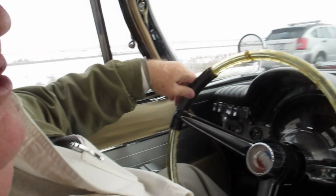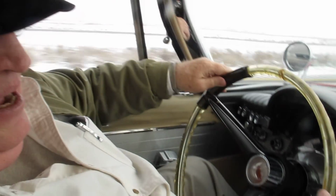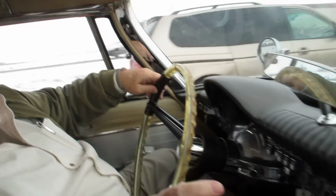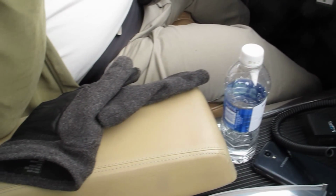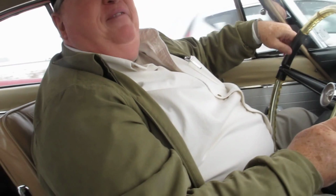So anyway, look around this interior a little bit. We have a big console down the drive shaft that goes all the way through to the back seat, making for two big bucket seats in the back as well. But the driving experience is pretty interesting with this odd steering. It's very, very assisted power steering, as are the brakes. So you have to drive this thing with a light touch, for sure.